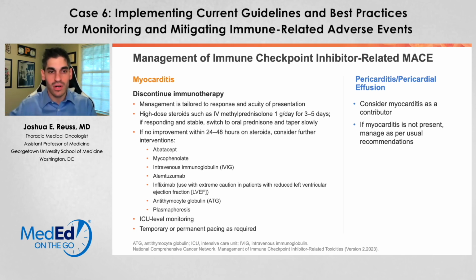And then the workup is important, right? You need to look for an MI, potentially with cardiac catheterization. Cardiac MRI is important as well. But if myocarditis is ultimately suspected as the likely diagnosis, oftentimes, if there is no improvement on steroids, one does need to consider additional therapies such as mycophenolate, IVIG, or other treatments. And involving cardiology is super important here.